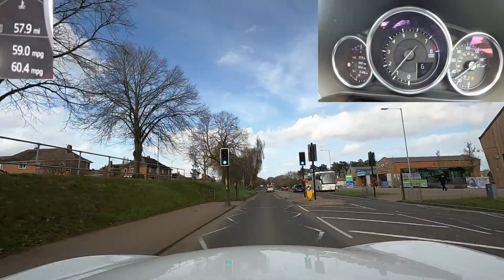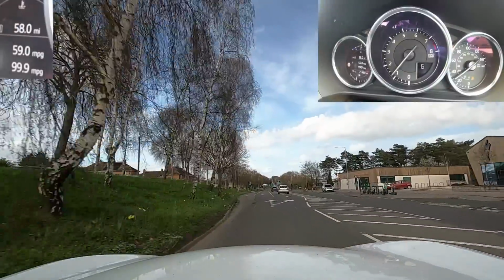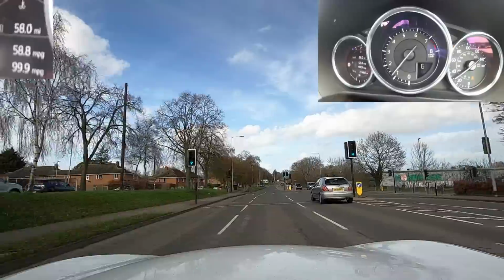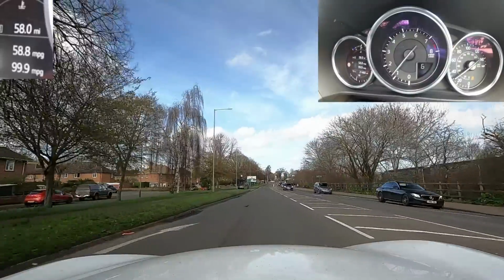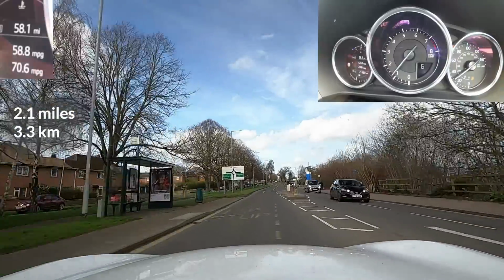Now I'm carrying on through. It's the roundabout where I'm going right, not the traffic light. So, yep, I can use lane 1 and 2 here. I'm going to stay in lane 2 just because it's easier. So I'm moving all the way over there. There's no cars around, seems a bit awkward to do that. And roundabout right, third exit, 2.1 miles to go.